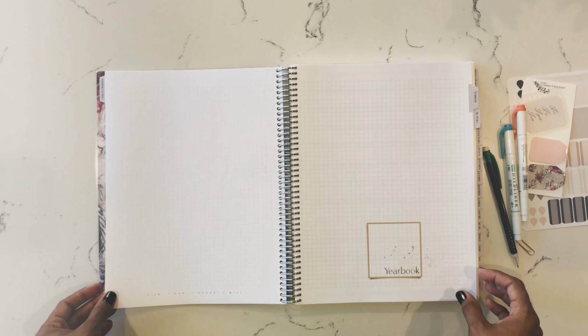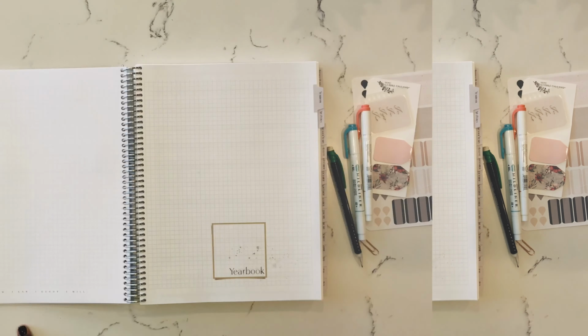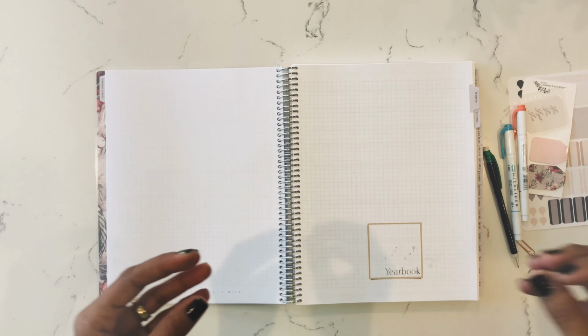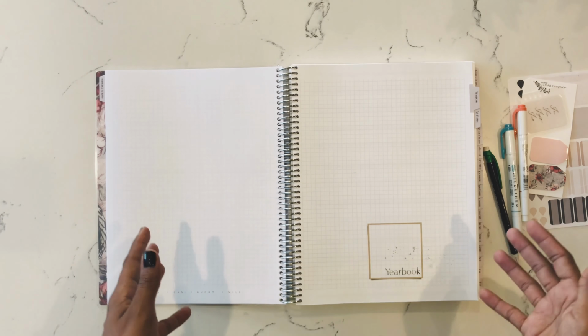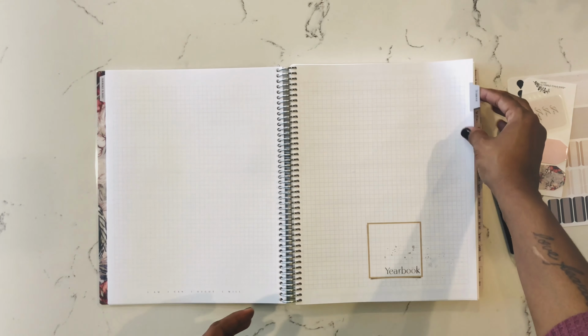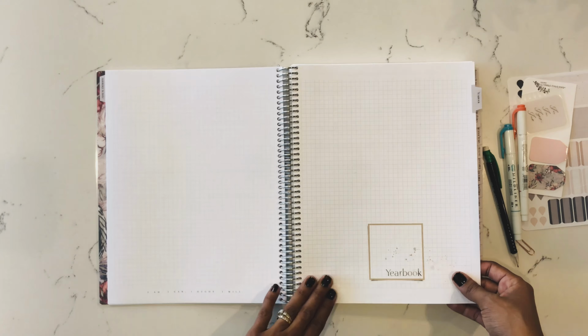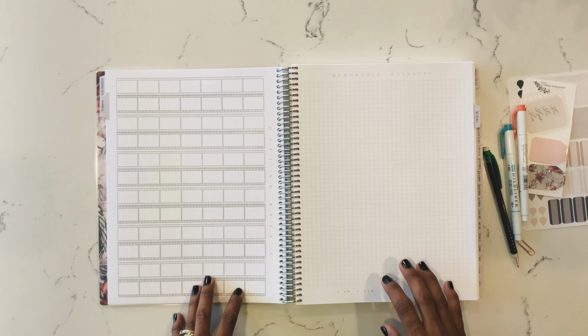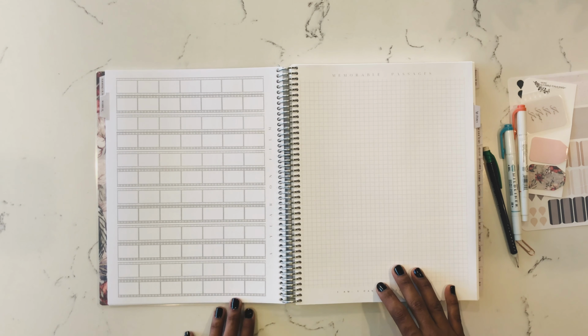And we move on to the yearbook section. And like I said before, this is completely customizable. So each section in her shop, you can add, subtract. This is just the way I chose to do it for this school year. So here's my yearbook. I love this section, and I'm not the best at keeping up with things like this, but I'm really gonna try.